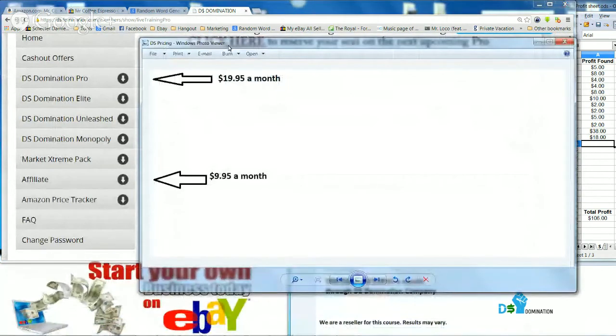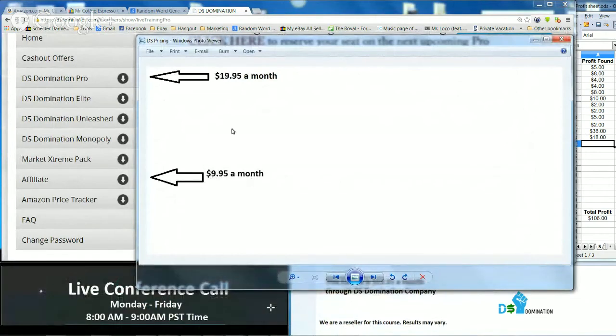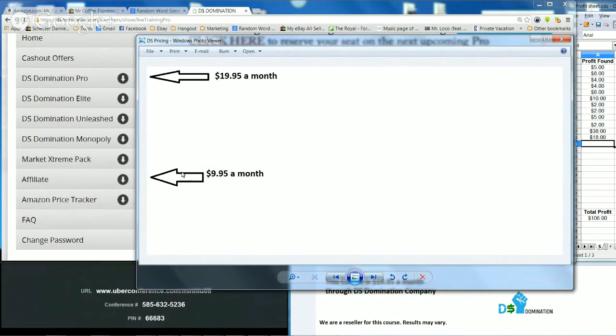And then in this business, there's also the affiliate side, which is what we are, for another $9.95 a month. So it's basically you're making money online, selling on eBay, and certain people are going to ask you, hey, what are you doing to make this kind of money? Then you're just going to tell them, hey, I sell on eBay, and because of the DS Domination Pro course, and I'm also a reseller, I can sell this course and just make a little bit more money right here. So it's $9.95 a month.